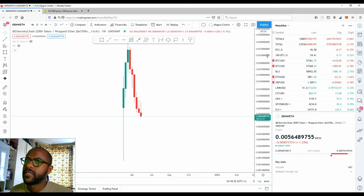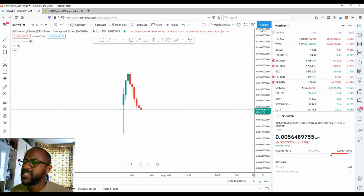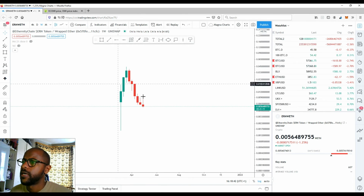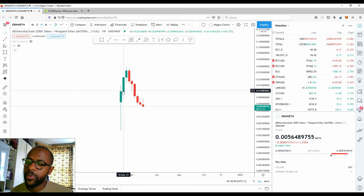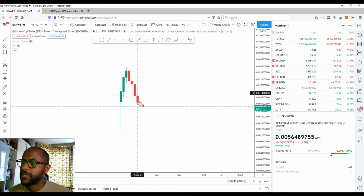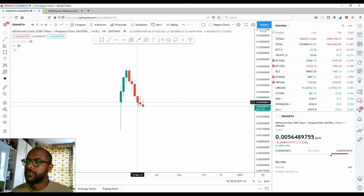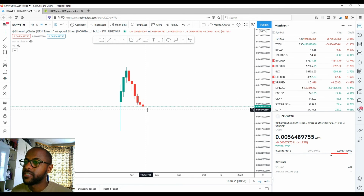Now we'll have a look at Eternity Chain. So if I'm not mistaken, this is an NFT based crypto, and this is the ETH pair because there isn't a USD pairing. However, this is looking like it's still in the phase of bottoming out. It hasn't found the bottom just yet. However, it is slowing down.